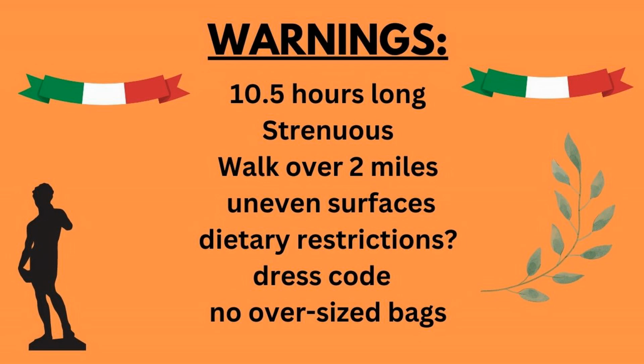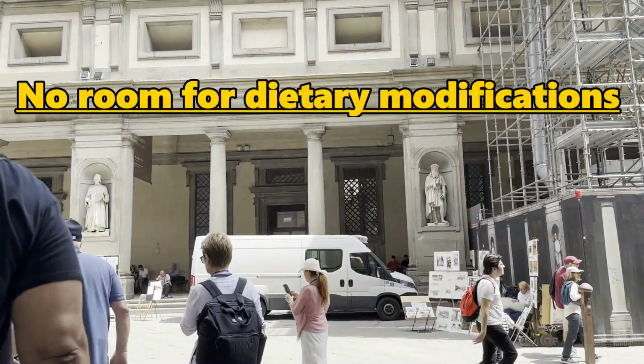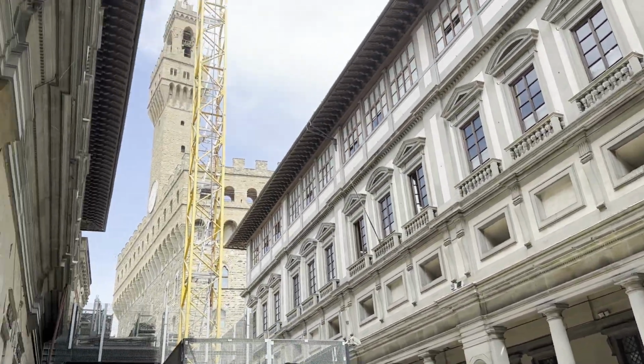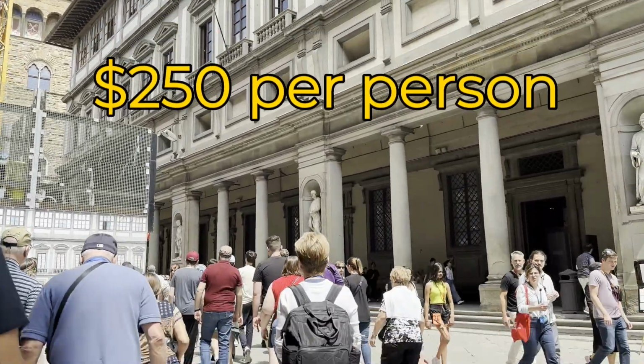We were warned we could not bring oversized bags with us. There was nowhere to put them, and we would not be let in with those things. We were also warned that because lunch was included with a pre-designated menu, there was not going to be room for dietary restrictions such as gluten-free, vegan, any of those kinds of things. The cost of this tour was $250 per person.